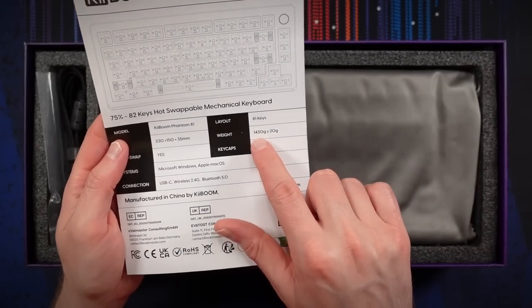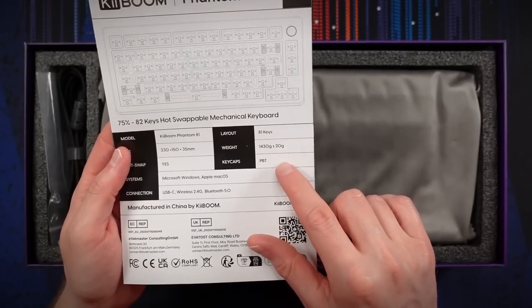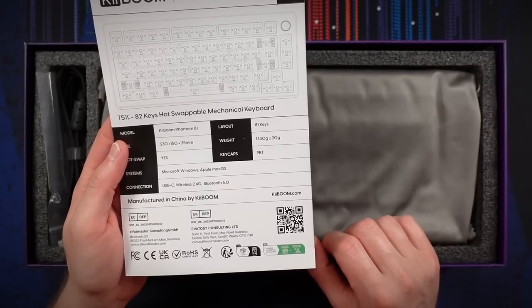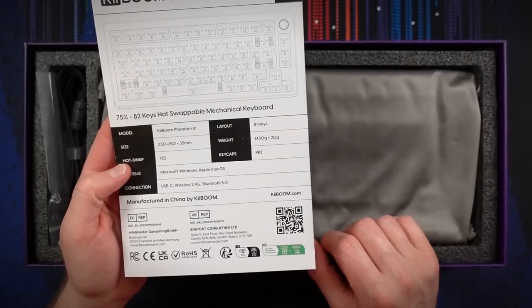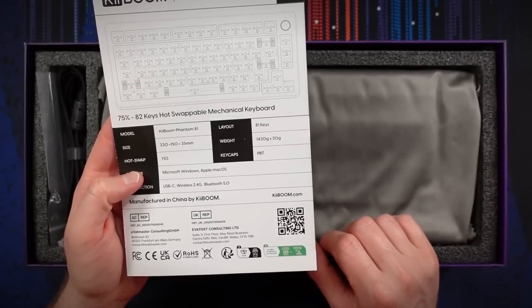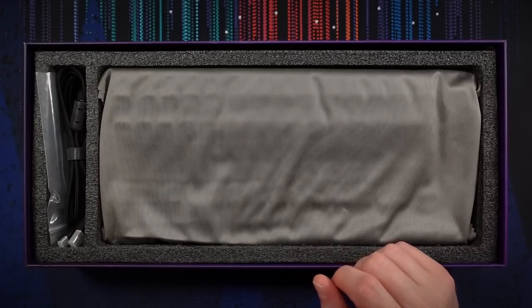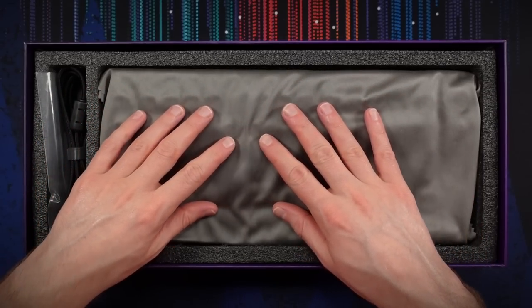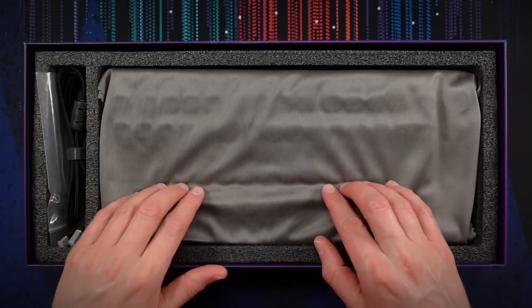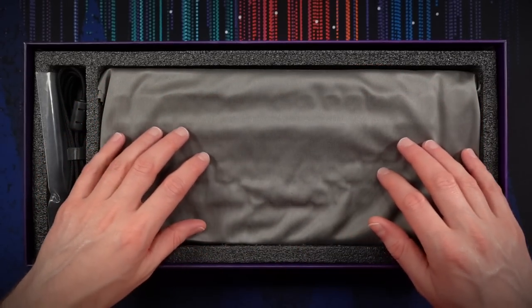Yeah, it is heavy. It's almost 1.5 kilograms. That is a hefty, hefty chonker. It's got some weight to it. Hot swap sockets, of course. Keycaps of PBT. Very nice. Look at that. The keyboard is in a cloth bag. Now that is fancy.